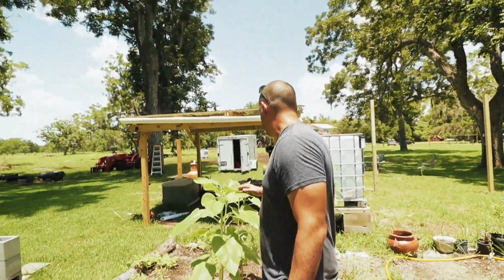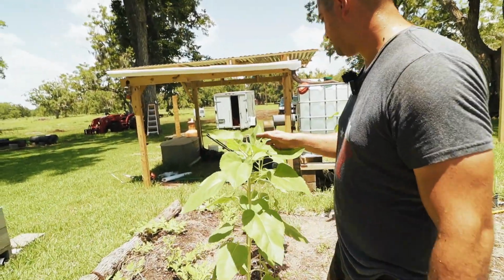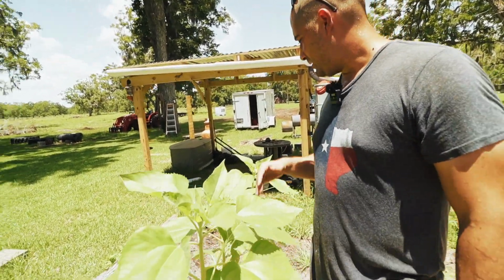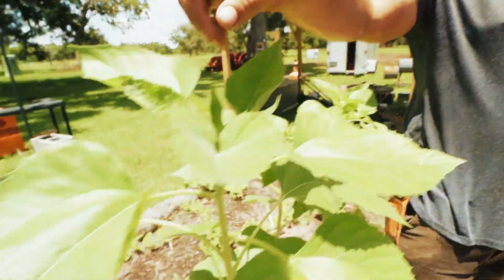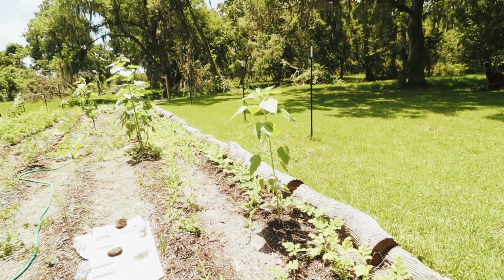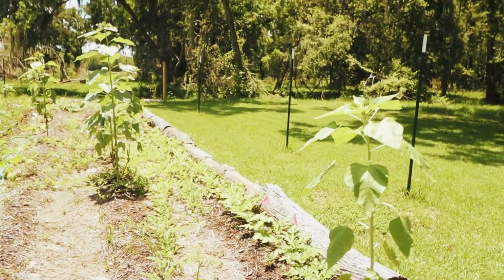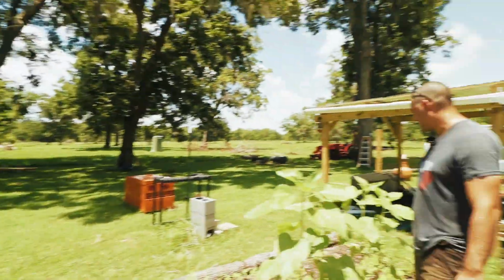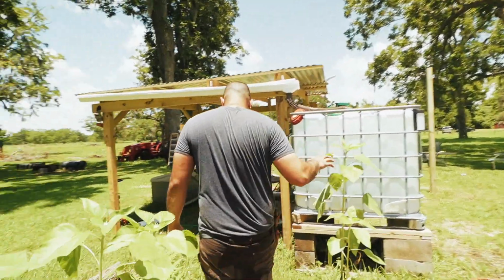As you go this way, this is some more sunflower plants. I kind of got the sunflowers scattered over the garden as well. I got 4 here, I got 1 over there, and I got 3 there, 1 there. So I got about 15, 16 sunflower plants scattered. I got 2 more here.